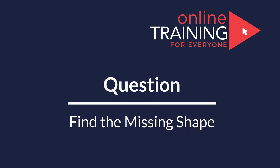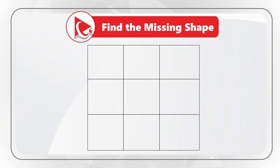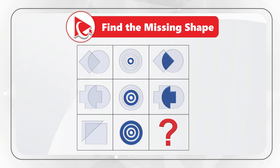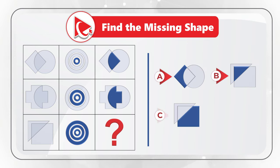One of the questions I love the most are the ones with the missing shape. You're presented with a 3x3 matrix. Eight of the nine matrix's squares have shapes, and there's one where the shape is missing. You need to find the missing shape by looking at four different choices. Choices A, B, C, and D. Please take a close look to see if you can come up with the solution.